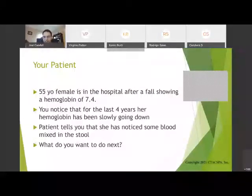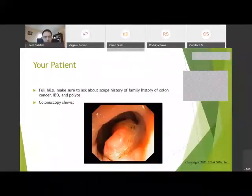What can I do directly to look at what's going on? So colonoscopy. Okay. So you do your full H&P, and your diagnosis has to broaden. You got to talk about family history of colon cancer, inflammatory bowel disease, and specifically what we like to ask is anybody with polyps in the family.